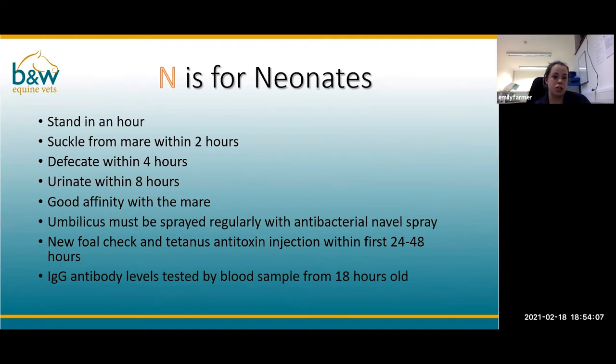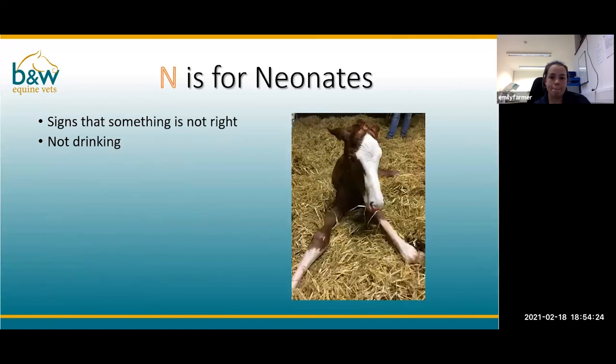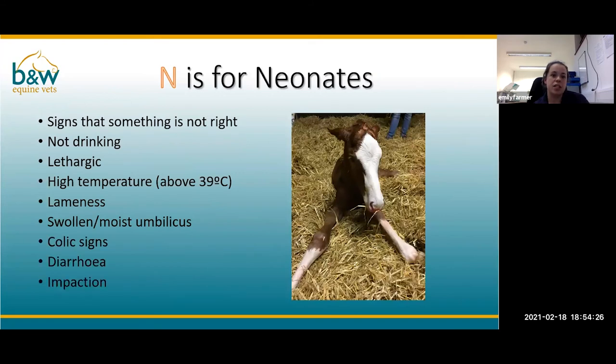And the mare should be showing that she's attentive to the foal, and the foal should be interested in the mare and not sort of on cloud cuckoo and not really know what's going on. And if that is the case, then absolutely they can turn into mentors quite quickly. So it's always worth just checking them quite soon. Signs of things that aren't right with foals is them not doing what they're supposed to do, basically.